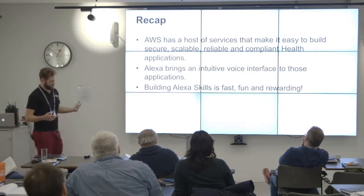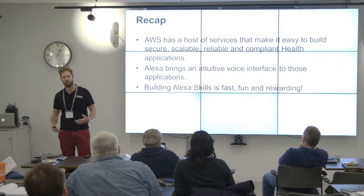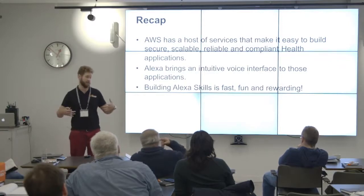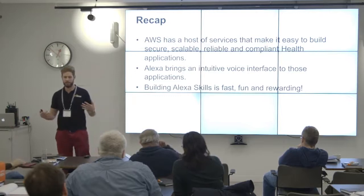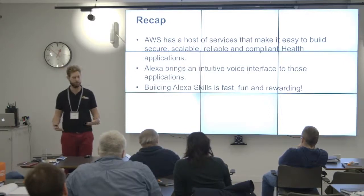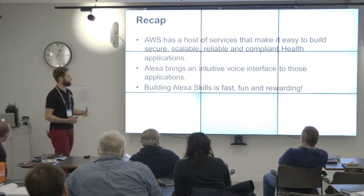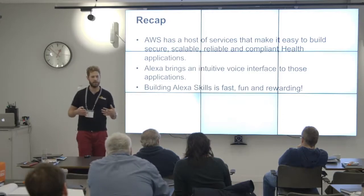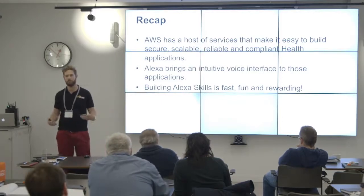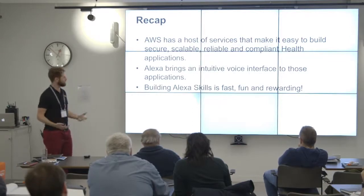So what have we gone through today? Well, the first thing we looked at was the IoT service. We saw how easy it was to manage millions and potentially billions of things on the platform to be able to connect information that's suitable or that's relevant for healthcare applications. We then went on to have a look at using Alexa to bring intuitive voice interfaces to those applications.